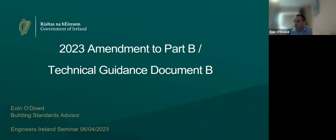Since then, particularly since the publication of Technical Guidance Document B reprint 2020, work has been ongoing in a critical examination of the Technical Guidance document. So it's a fundamental review. The document was examined in a lot of detail, with every line of the document subject to examination in terms of the text, the interpretation, its application, and its relevance to the current built environment.